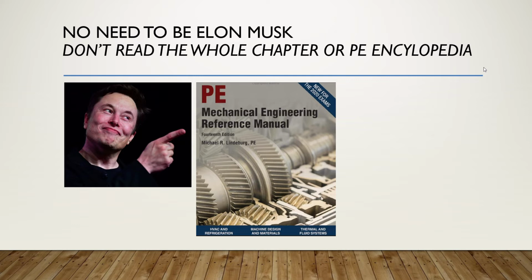So you don't need to be Elon Musk. Elon Musk is the one who used to read encyclopedias, because when he was a kid he was so bored. He ran out of things to read, so he ended up reading the encyclopedia. But don't be Elon Musk. You don't need this. This book is a reference, but don't study the whole book. Study just a little bit of the section.